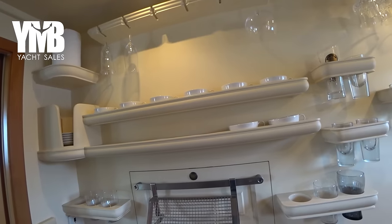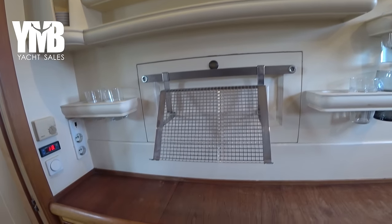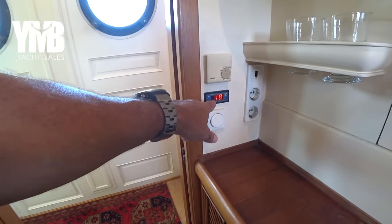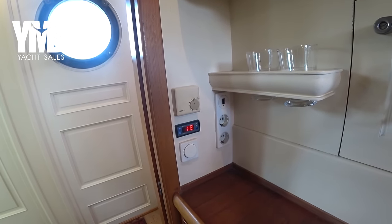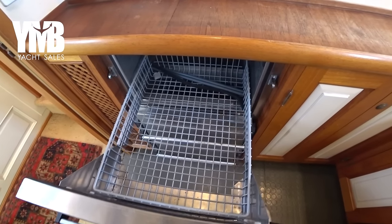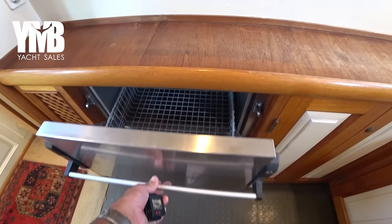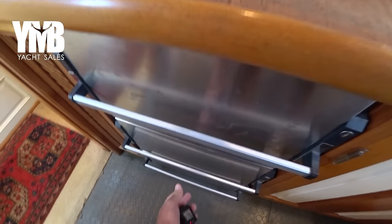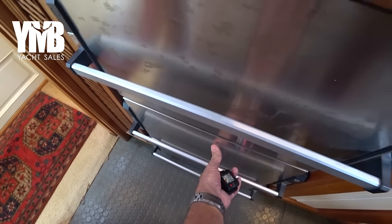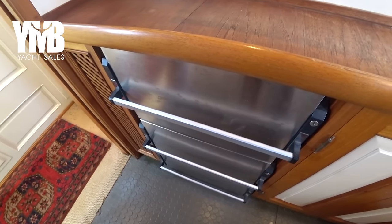Nicely made. Now underneath here is the main fridge, and this is where it shows the temperature of the fridge. You can adjust it also from here. So it's modern, basically a stainless steel frame, and there is quite a big storage space all around.